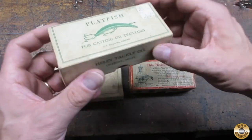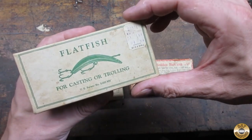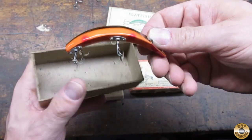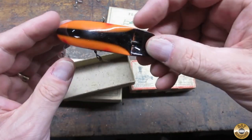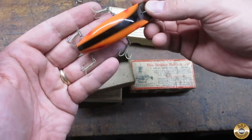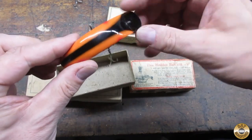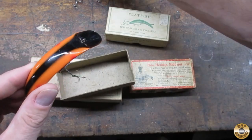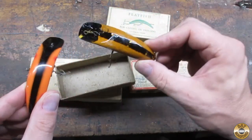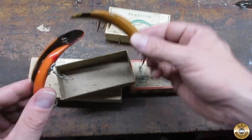These flatfish boxes have a mark on them. And I was able to hopefully get the right flatfish in the right box here. Boy, there's a lot of hooks on that. That looks like a snag waiting to happen, doesn't it? Now this color scheme reminds me of the color scheme on the one that was hand painted. Maybe that's what they were trying to match. It's got that same black racing stripe. I don't know.